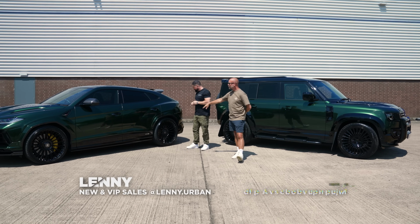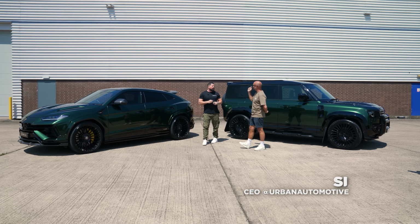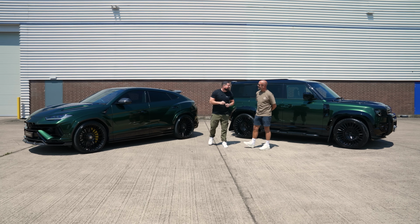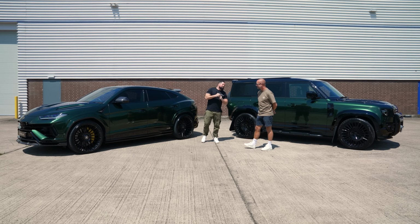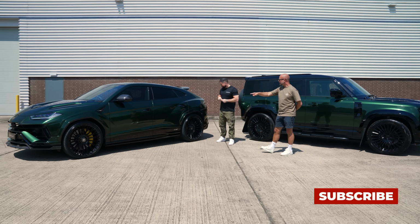We've just done some rollers, which you will see in a moment, and you've just driven this, and I've just driven this, and I've just watched you, and you were definitely in the cooler car. I won the game of rock, paper, scissors, didn't I, to drive the Urus. So this is a first for us.